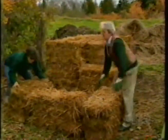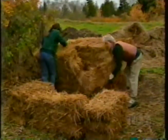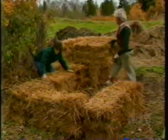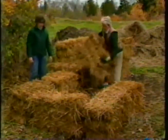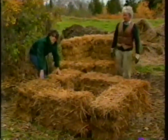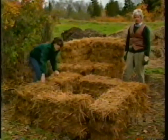Now, the heap we were working with before when we were building compost was made of 16 bales, 8 on the bottom layer, 8 on the top layer. This is a slightly smaller one, made of 12 bales, 6 on the bottom, 6 on the top. You notice when we put these down, we're leaving a gap between bales. That's so more air can pass through, in addition to what's going through the straw itself.